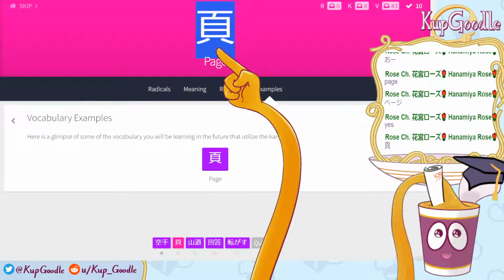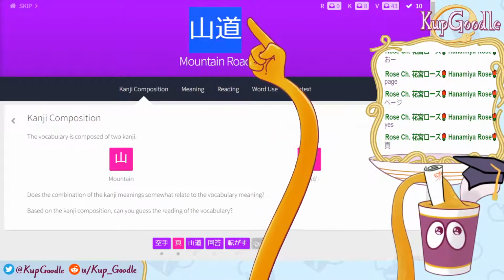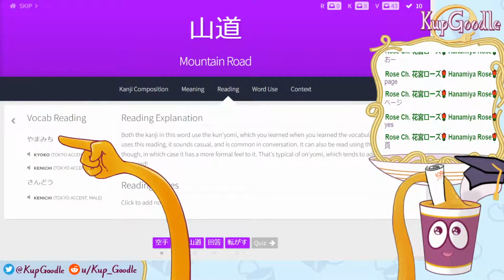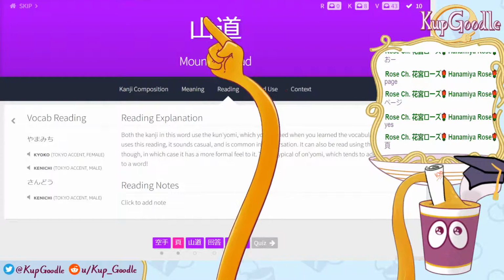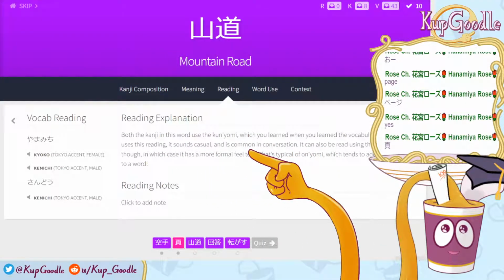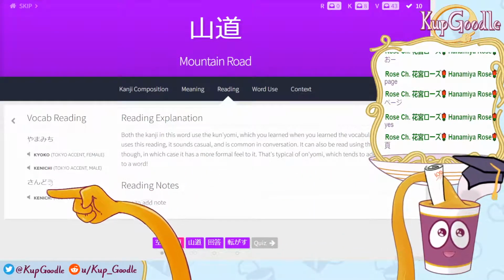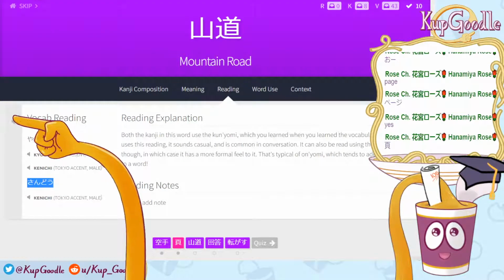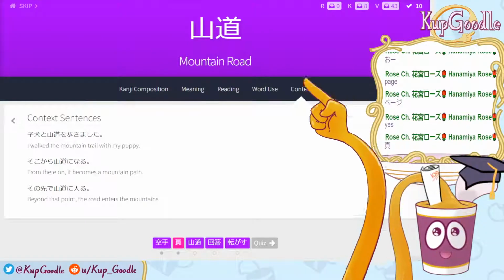Eigo hatsuyon to kanji. Mountain road. Yamamichi. Sando. Both the kanji in this word use the kunyomi, which you've learned, when it comes to casual and common conversation. It can be used using the onyomi though, in which case it has a lot more formal feel to it. That's typical of onyomi, which tends to add formality to words. So Yamamichi is sort of casual, and Sando is more formal. Mountain trail, mountain path, mountain road. That's easy to remember. I know both of those.